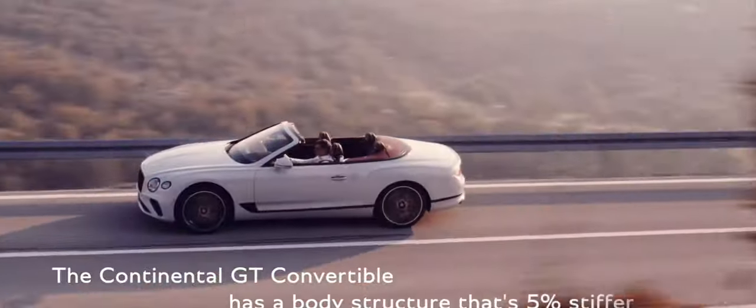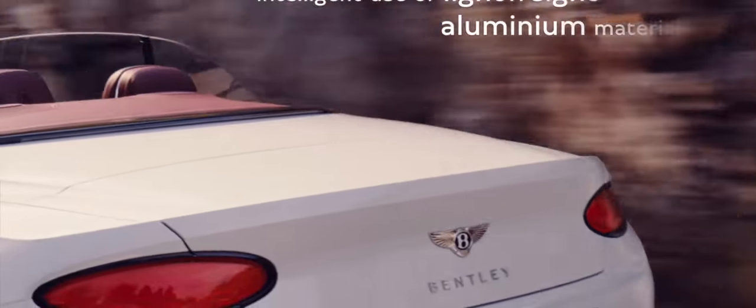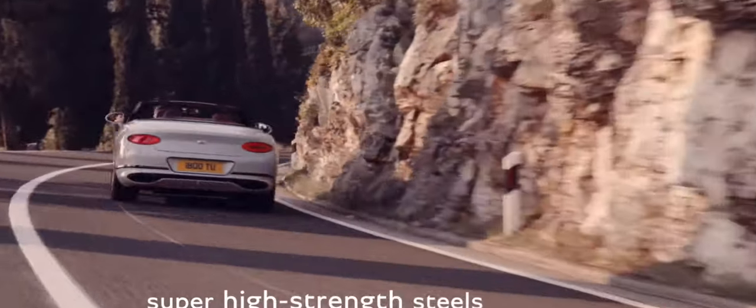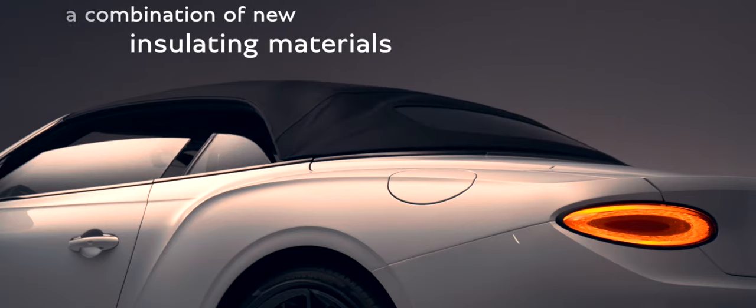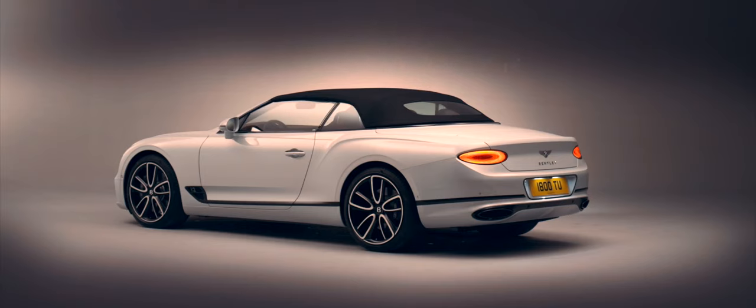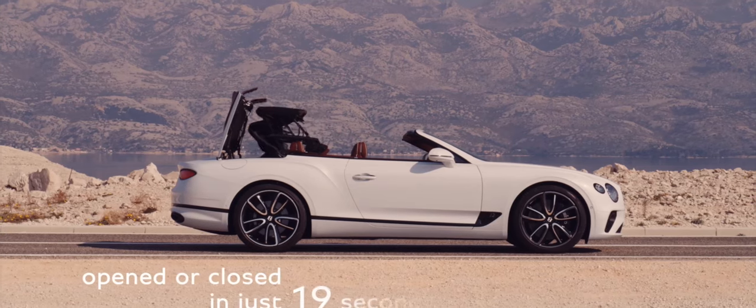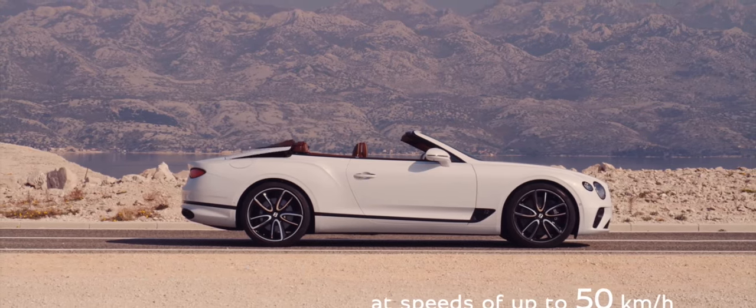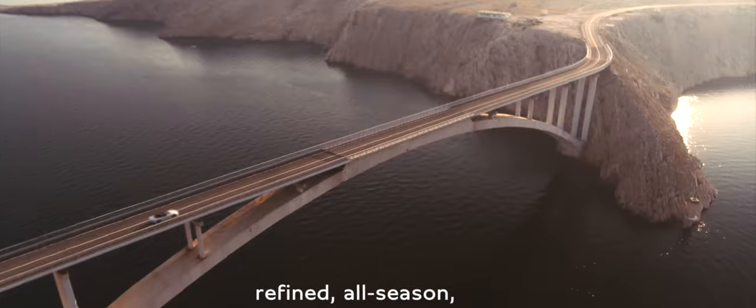The Continental GT Convertible has a body structure that's 5% stiffer and 20% lighter than the model it replaces. And this is due to the really intelligent use of lightweight aluminium materials and super high strength steels. The roof, with its combination of new insulating materials, offers a 3 decibel reduction in ambient noise, making our new convertible as quiet as the previous generation coupe. It can be opened and closed in 19 seconds and also operated up to 50 kilometers an hour. It's unique in its ability to offer refined, all-season, open-top grand touring.